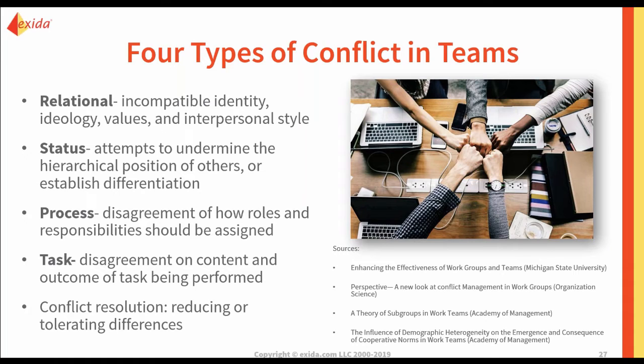The first is relational, and so that's a conflict based on an incompatible identity or ideology. So if we think about the priorities, a potential relational conflict might be that the OT personnel have availability as really the main priority in their perspective, whereas IT is thinking about confidentiality. So that's a fundamental disagreement in really what's valued for those two different groups. It could be a potential source of conflict.